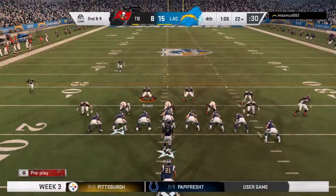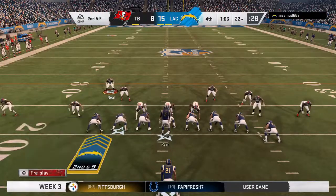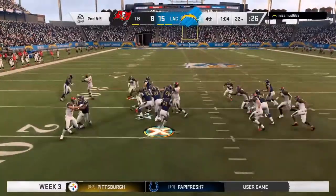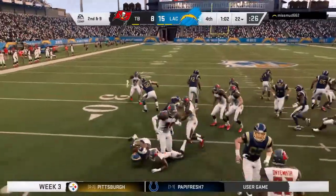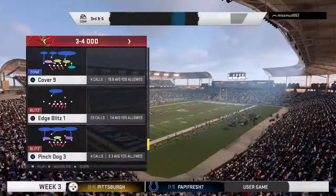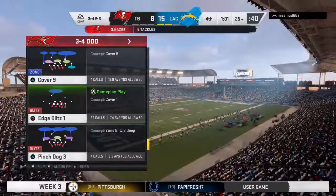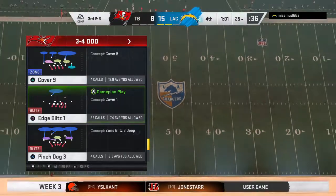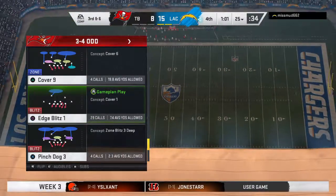So 2nd and 9, and you'd have to figure just about all 11 probably crashing the line here. They go back to Elliott. He's been busy. And he'll be upended here after a pickup of 3, getting it out to the 25. The Bucs forced to use their 3rd and final timeout as they get the stoppage with just over a minute to go in the game.